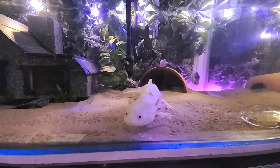Which morph should I get? If you get an axolotl, it just depends on your taste, really. Gary would be even cuter with tiny shoes, yes.